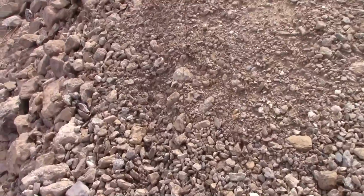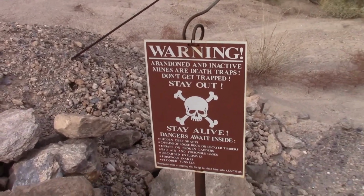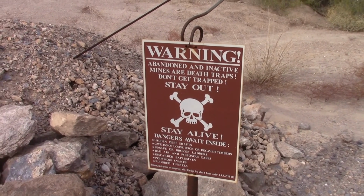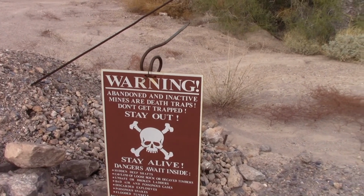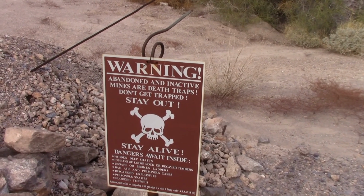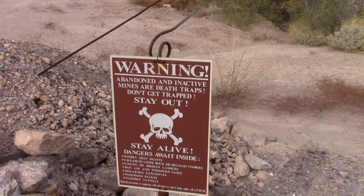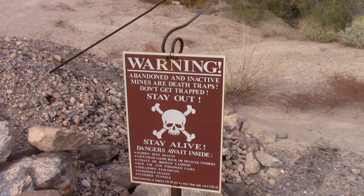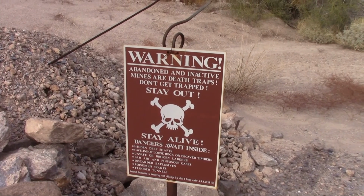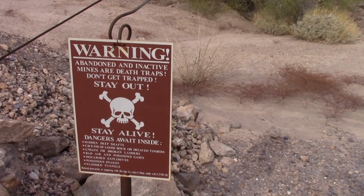All right, we're going to go check out this other building here. Okay, I don't know how many different ways that they keep trying to figure out to tell you not to do what I do and what we do. Warning, abandoned and inactive mines are death traps. Don't get trapped, stay out, stay alive, dangers await inside. Hidden deep shafts, cave-ins of loose rocks or decayed timbers, unsafe or broken ladders, bad air and poison gases, discarded explosives, poisonous snakes, flooded tunnels. Removal, destruction, or tampering with this sign is a Class 6 felony under Arizona Revised Statute 27-318D. That's a mouthful.